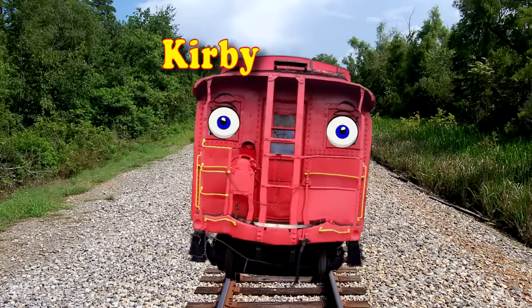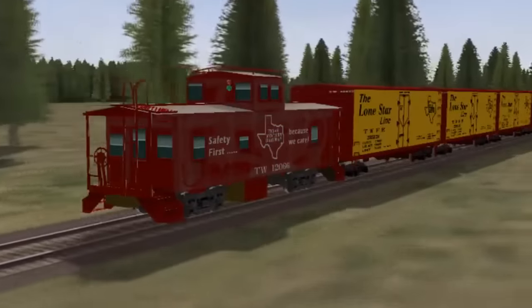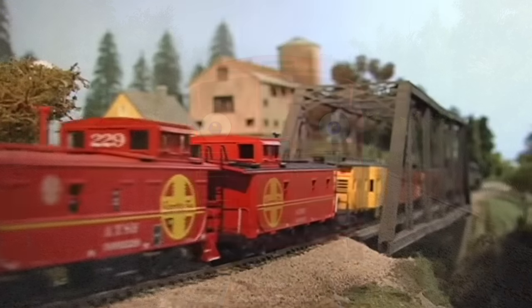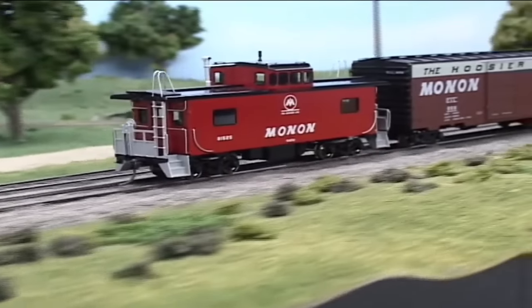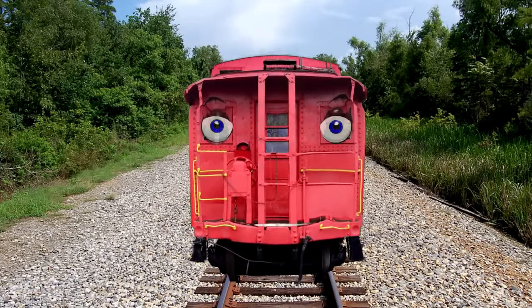Hi there, I'm Kirby. Kirby Caboose. I used to be part of every freight train that ran in America. But not anymore. I got replaced by a little red light. But hey, you can still find me on train layouts and toys all over the place. I'm right there on the end, but you know what they say, save the best for last.